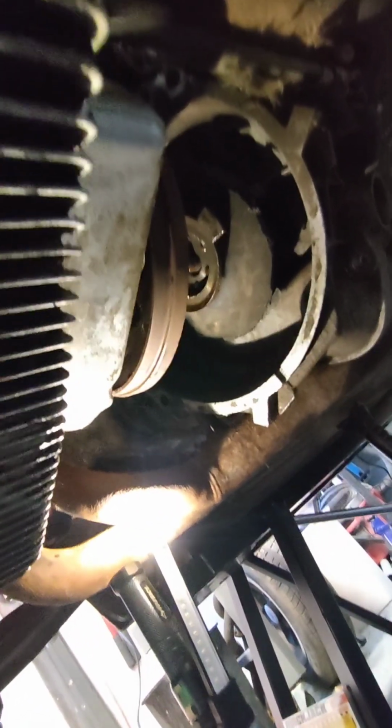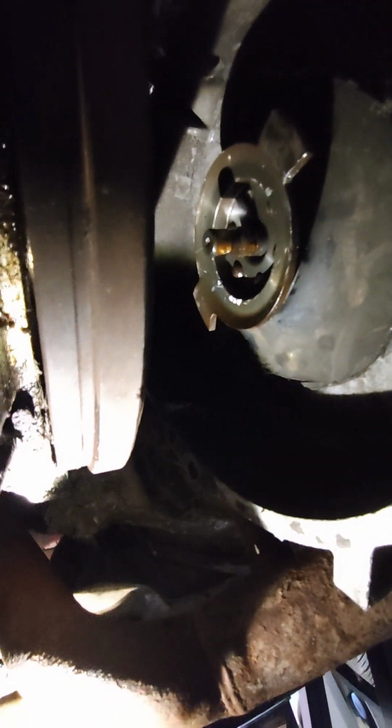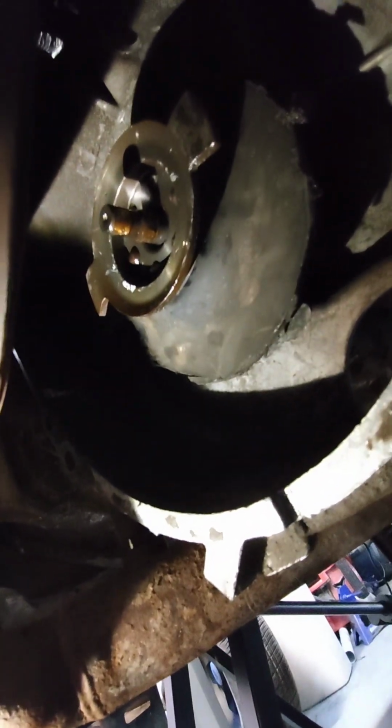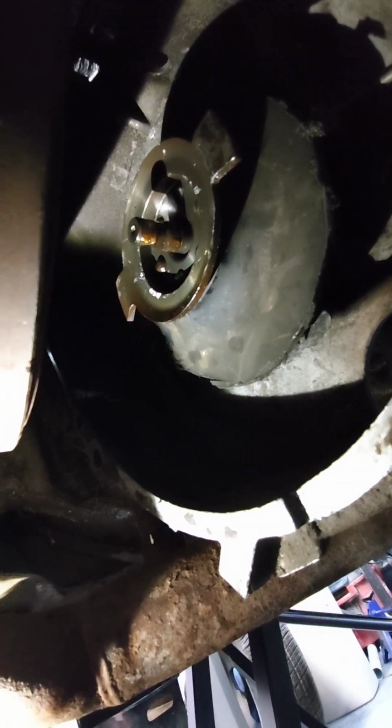All right, pretty big progress here. I was able to get the snap ring off and pull the washer off. Now this damper here is just still stuck to the shaft, so I'm letting it soak in some PB Blaster. We're gonna hope for the best, but we are real close to getting this thing off finally.